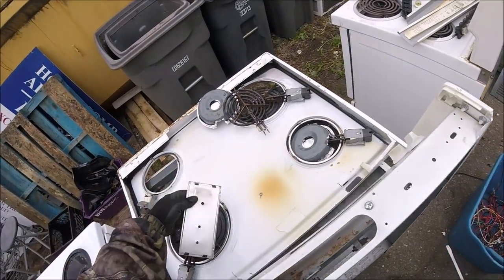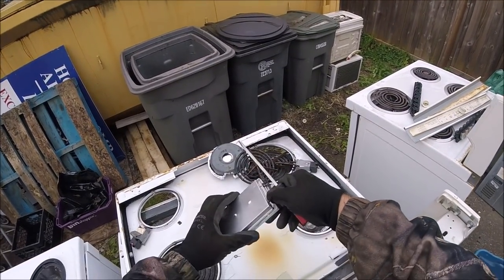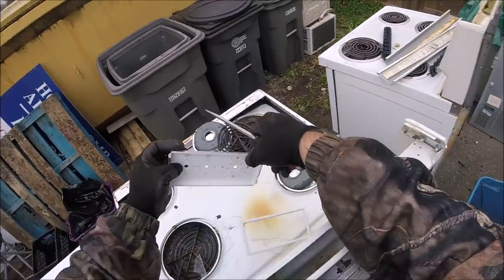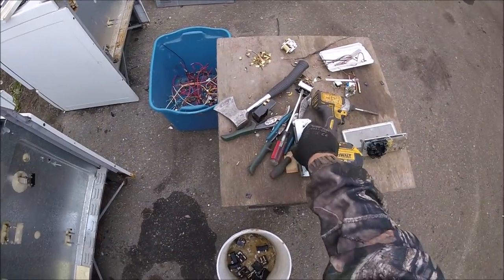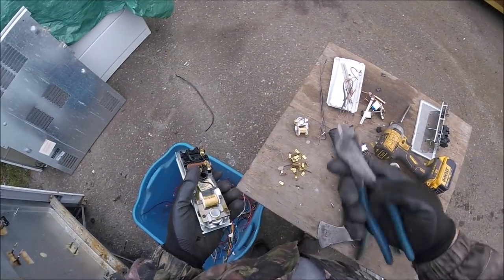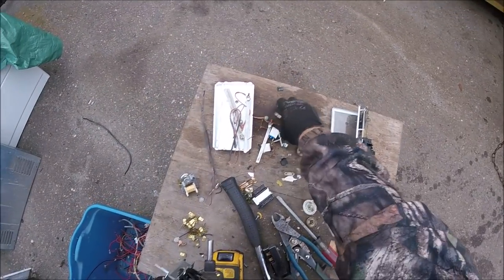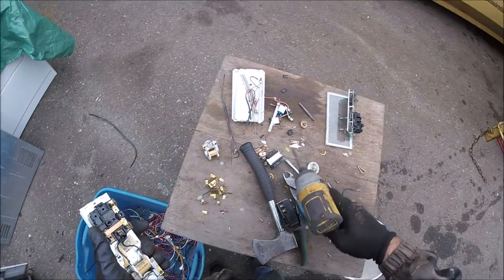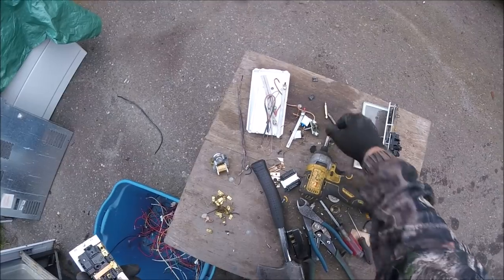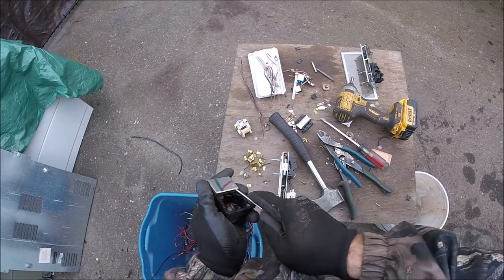Okay. Well, that's a certain way of doing it too. Knock this off with that. Bolt. Aluminum. It's aluminum. Okay. Take this off right now. It's hex. Or, anyways, this thing up for a second.